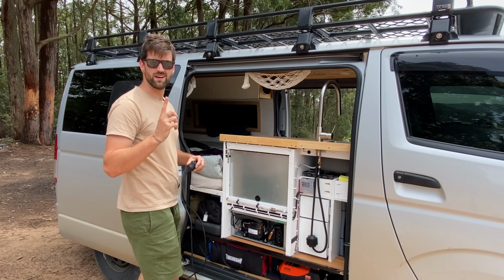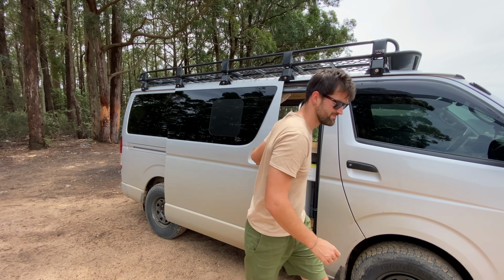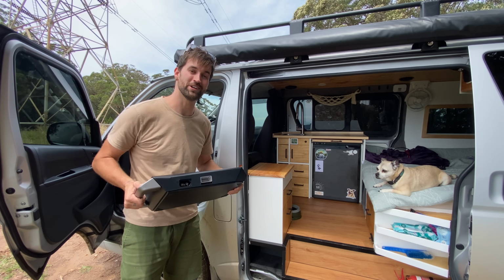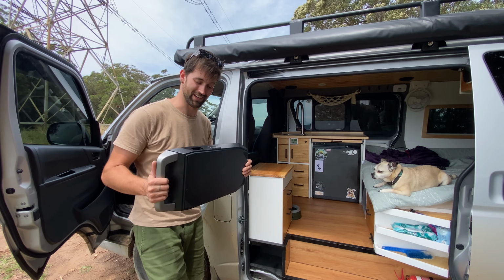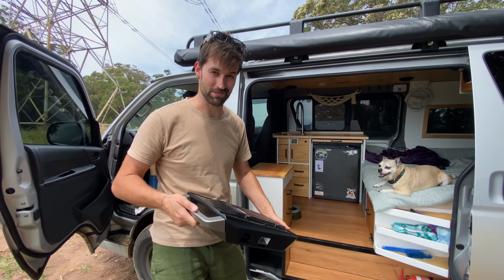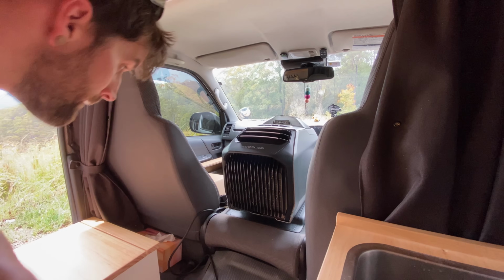Oh, I've just remembered something. They also sent me a battery. This battery can actually run the Wave 2 for up to 8 hours in eco mode. So you don't even have a need to plug this thing in. So long as you're turning up to camp with a fully charged battery, you could run this thing pretty much all night.